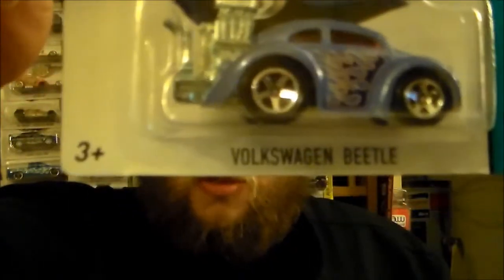Awesome, sweet. So then I got bubble wrap. These things I knew he was gonna send. Got a VW drag bus color changer. This is the first VW drag bus that I own, so I'm pretty happy to have that one. I'm keeping my eye out for those. Card's in good shape. Got a VW color shifter bug, Volkswagen Beetle. I think I already have this one, but that's okay, because it's an awesome casting. Really cool.